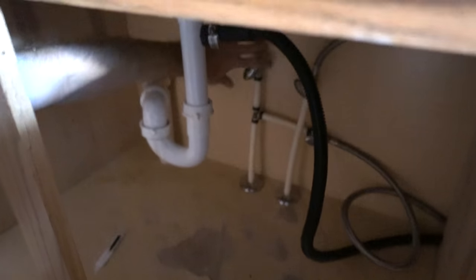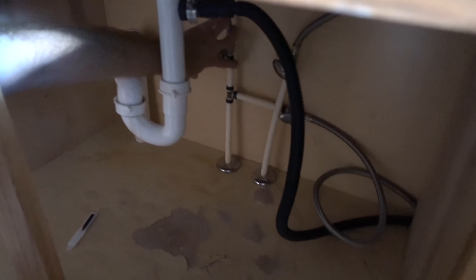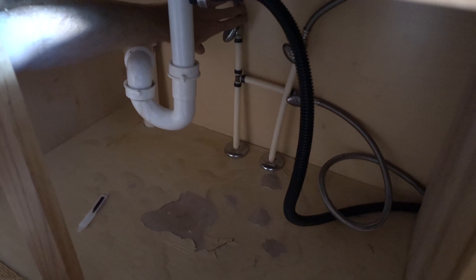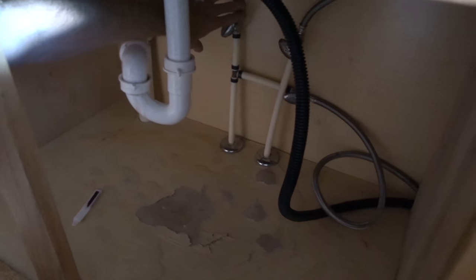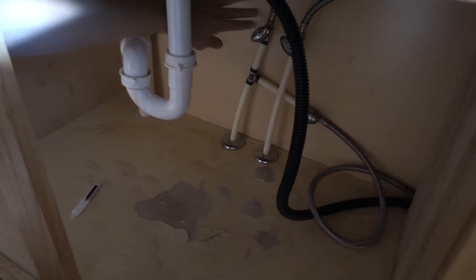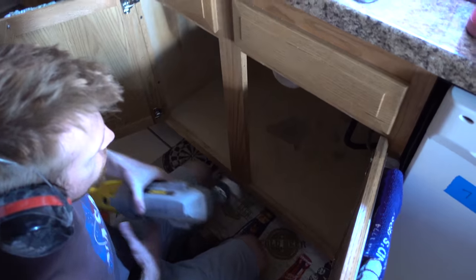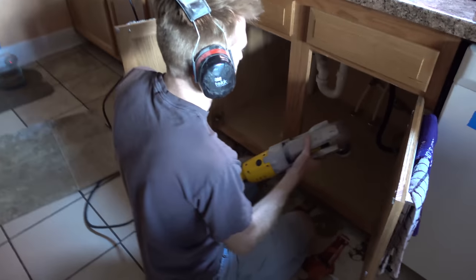Yay, garbage! I really don't like the way they did this. Like, there needs to be some kind of clamps that hold those. Mm-hmm. Well, do you want to invest in fixing that now, or do you want to wait till we redo the kitchen? I might have something in my stash that I could just drive into the back of the cabinet. Mm-hmm. We don't need to worry about it immediately. Okay.